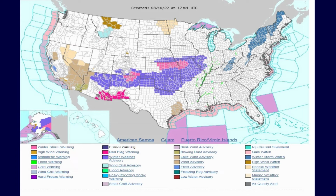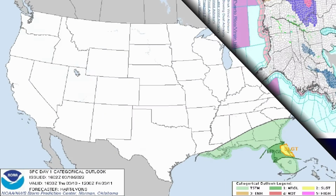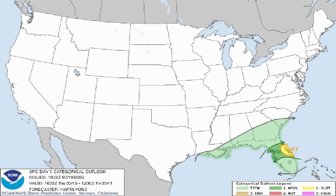Now out across the plain states, you've got winter weather advisories and winter storm warnings as this system moves eastward. The snowflakes are really going to be piling up, and a big push of cold air is going to dive southeastward across much of the eastern half of the nation by this weekend. The convective outlook for today, we do have a risk of severe storms across the Florida Peninsula today.